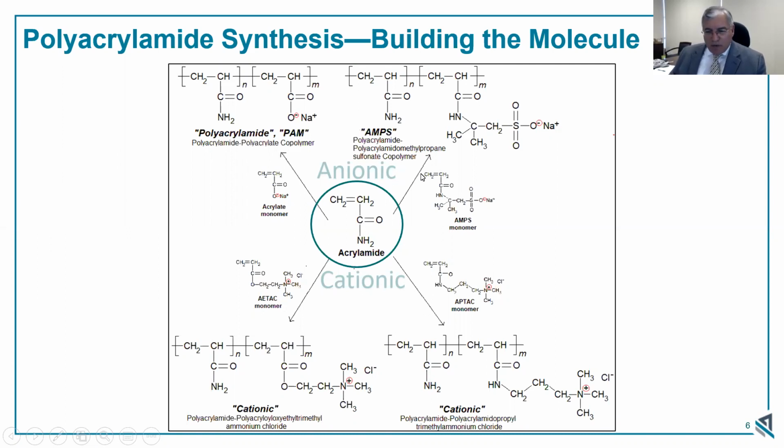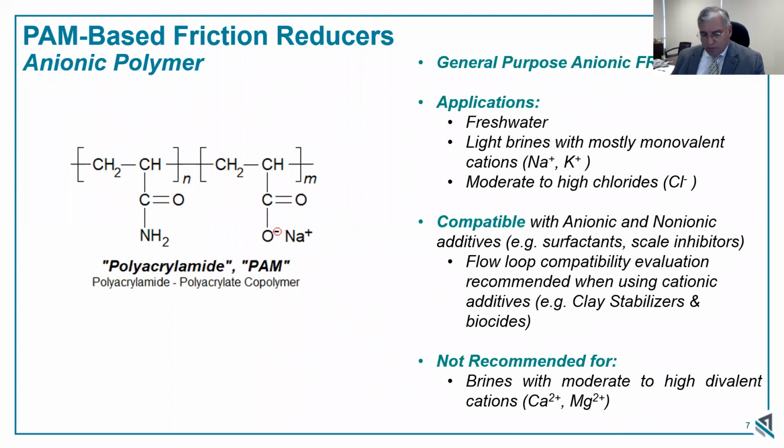And another one that's been used quite a bit is the copolymerization of the AMPS. And then we have two examples of other cationic polymers, or monomers, that are available that will polymerize into a cationic FR. Again, I don't want to go into the chemistry. That's not the goal here, to jump into the weeds, simply because we at Premier are not manufacturers and we really don't know the full polymerization process of this.